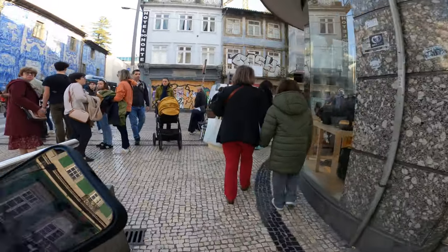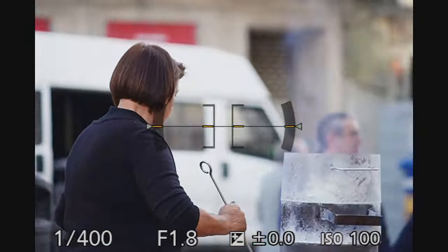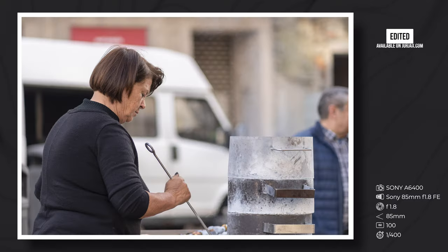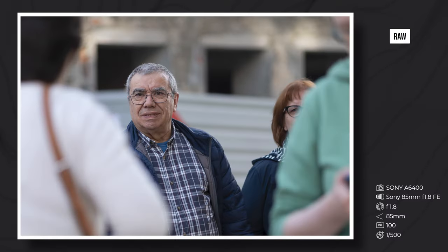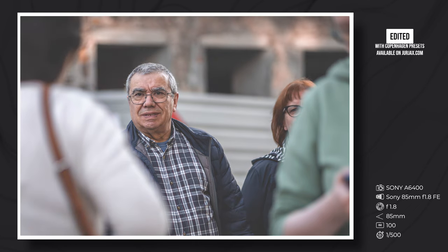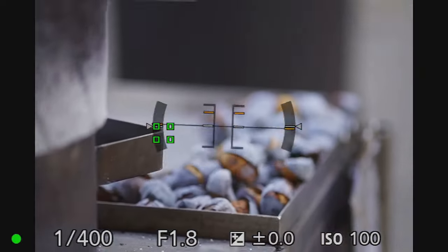Ooh, I love that castanje. What's the English word for it? For them cooking. The guy is enjoying it. These things.